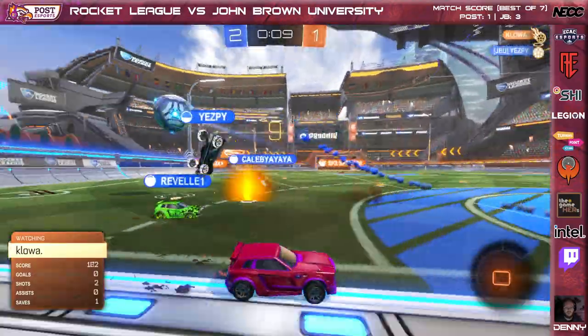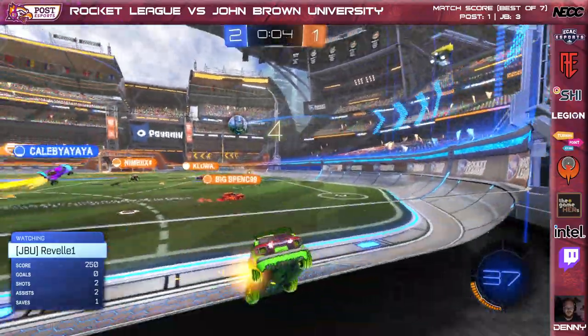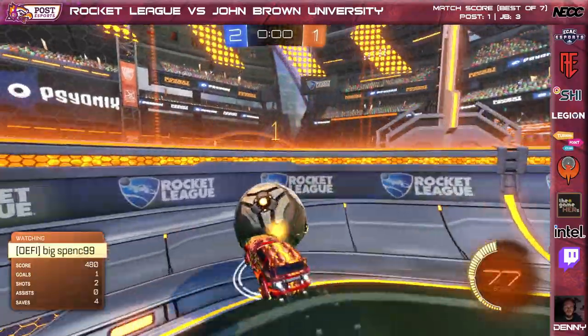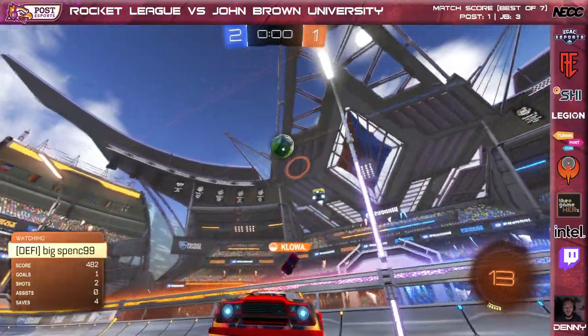Ooh, klowa. Down in front. 50, poked out mid. Oh, that may be it. Klowa has got to keep it up. Oh, wow, Spencer barely keeps it up somehow. That one looks like it's going to drop. No, klowa keeps it alive.